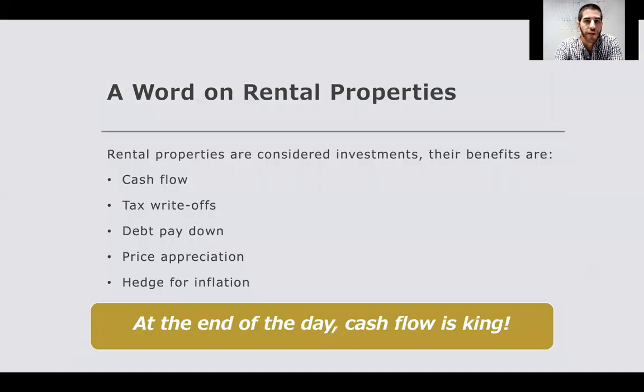I'll give a quick word on rental properties, and I do teach a whole class on this, a whole other topic. Rental properties would be considered true investments. Some of their benefits are passive cash flow, you have tax write-offs, you're paying down a loan, so you're increasing your principal and increasing your equity position in the property. You have price appreciation, which simply is price growth. And rental properties can also be a really good hedge for inflation, especially as we're heading into sort of a high inflation market right now. That's an important way to protect your wealth. If you have 100 grand that's in a bank account, that's actually becoming less valuable over time as we're in a 5% inflation environment.